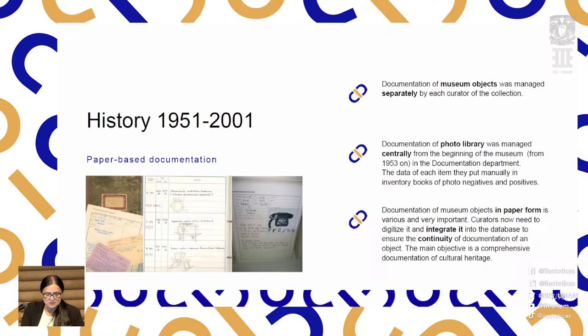Curators made black and white photographs of objects in a collection, later on colored ones. Documentation of museum objects was managed separately by each curator of the collection. Every curator has his own inventory book of evidence for objects in the collection. In 1956, they set up a museum process of documenting of an object according to the legislation and museum standards of the time.